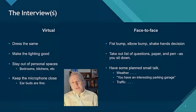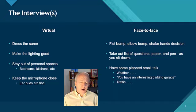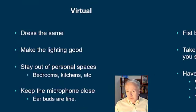So next, of course, is the interview. And we're going to talk about it both in the context of a virtual and a face-to-face interview. And you can see on the left-hand side, it doesn't matter whether it's virtual or face-to-face, dress the same. Collared shirt, not too many colors on the shirt, is usually the best.